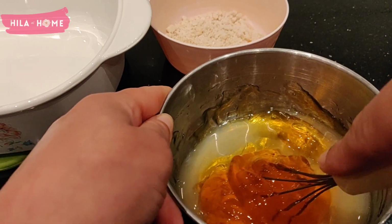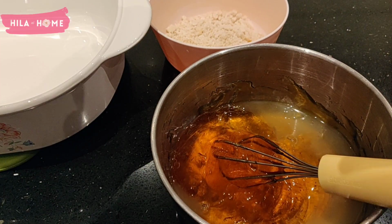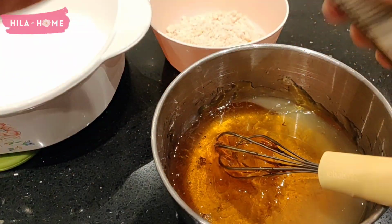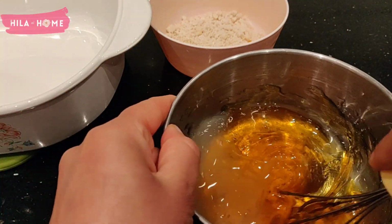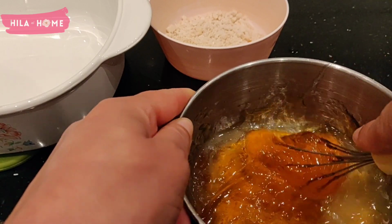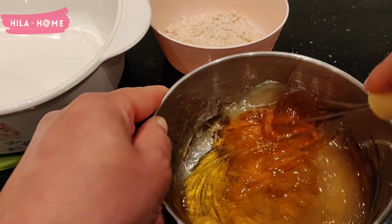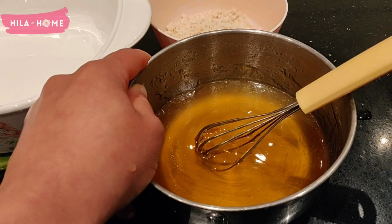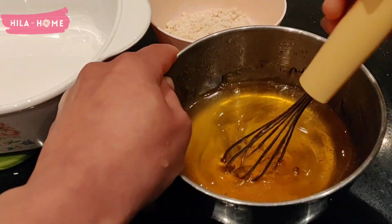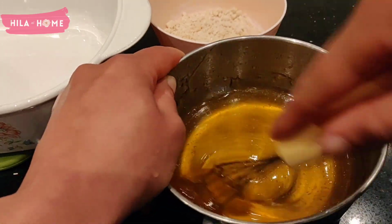We'll then add the breadcrumbs to it, and also add the Sicilian extract. And this just gives it a really lovely lemony smell and flavor, which is really gorgeous. So as you can see there, once it's been mixed, it's a lot less thick. It's a lot easier. And then we'll add the breadcrumbs.